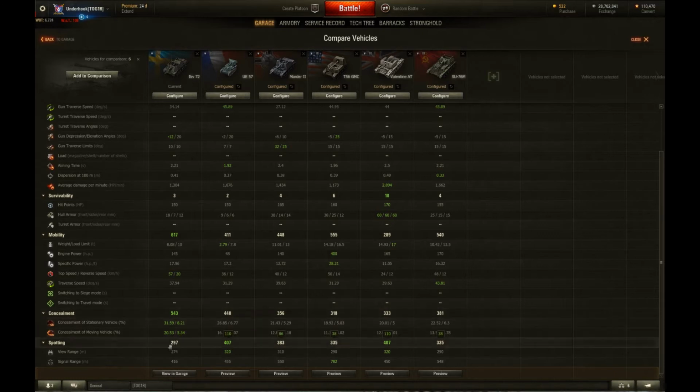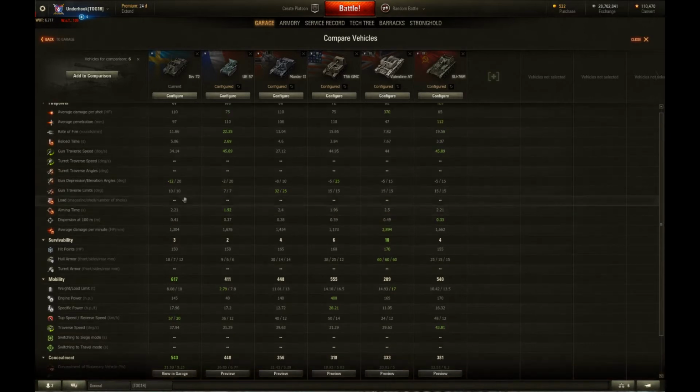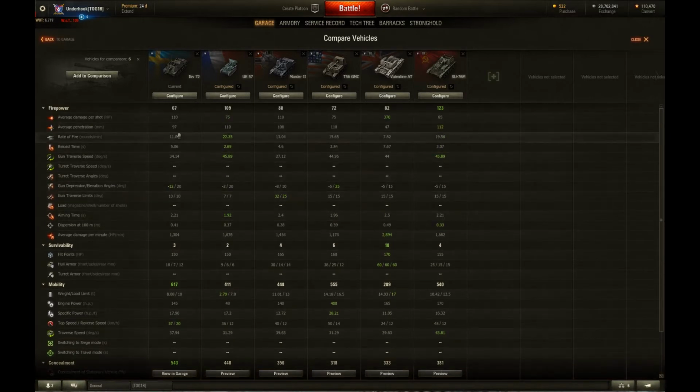So the spotting range is terrible, though, with 297. The worst in class, so you do have to rely on other people to do spotting for you, but concealment is good. So basically you've got good concealment, good speed, covered with great gun depression, and a reasonably effective gun, make this a good tank destroyer in its class.